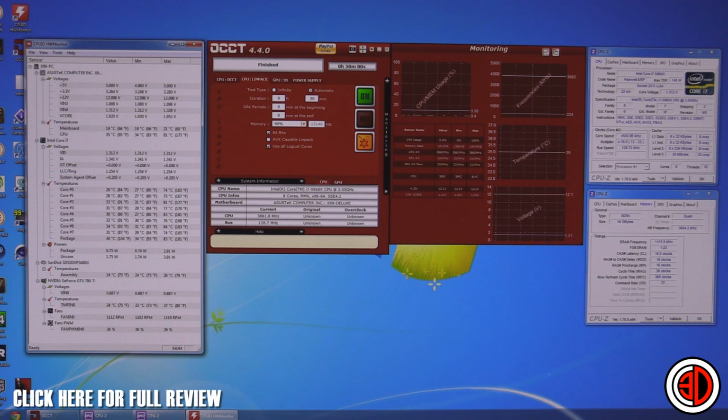I have spoken to other media as well, and I do know that 4.4 to 4.6 is a very good clock. 4.6 is like a dream chip with these from what I've been hearing. But this is just to give you a good indicator. So out of the box, the temperatures are great, you know what I mean? But you're going to be looking at about 50 degrees with a good cooler, 60 degrees with a cheap one, really.